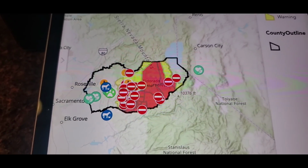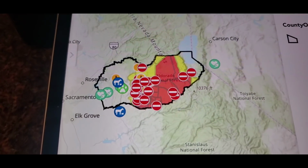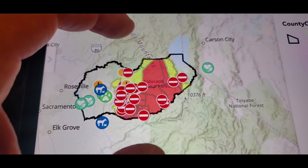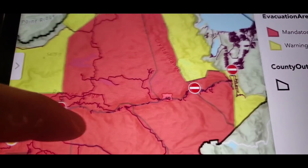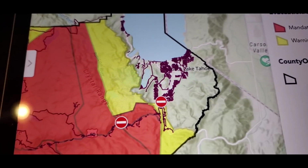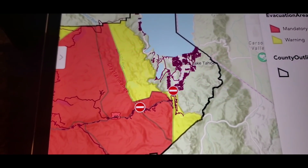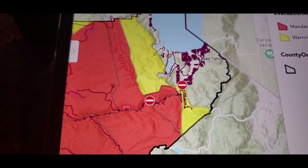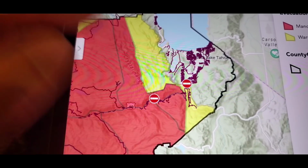Here's the current evacuation map from ArcGIS and the El Dorado County Sheriffs, encompassing a large part of El Dorado County. In the orange is mandatory evacuations, and in the yellow is evacuation warnings. And these evacuation warnings are moving ever so much closer to South Shore Lake Tahoe. And of course, the air quality in the entire Lake Tahoe Basin has just been absolutely unhealthy from this fire. And right along here is the Christmas Valley portion of South Lake Tahoe.